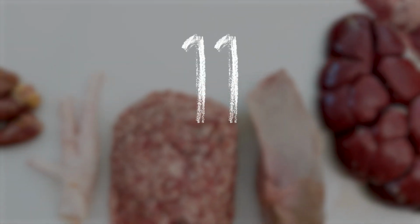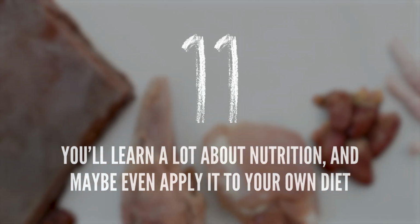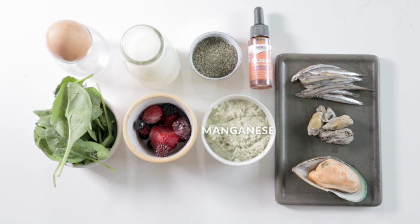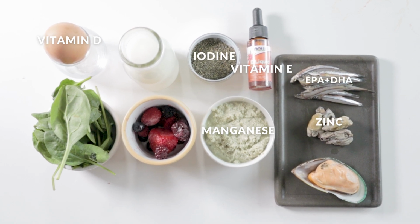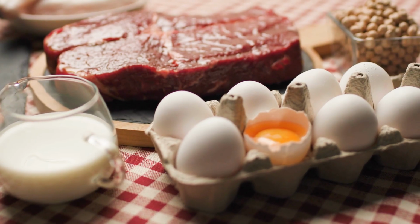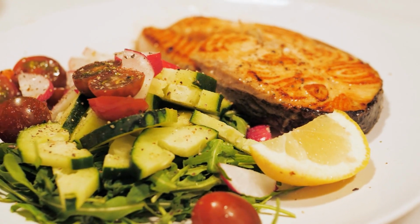Number 11, you'll learn a lot about nutrition and maybe even apply it to your own diet. When you start DIY raw feeding, you'll end up learning a lot about vitamins, minerals, and the foods that provide these nutrients. And once you start getting the hang of balancing your pet's diet, you may start thinking about improving your own diet with your newfound knowledge as well.